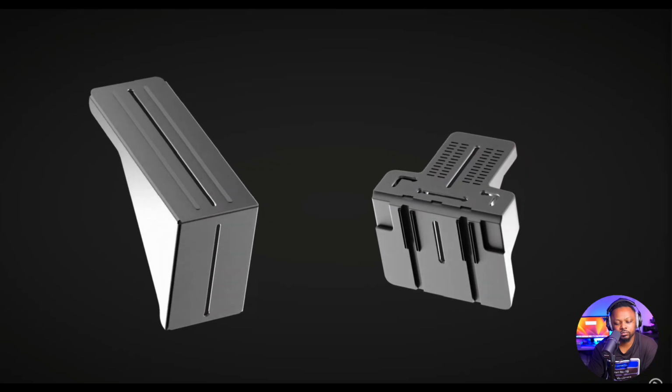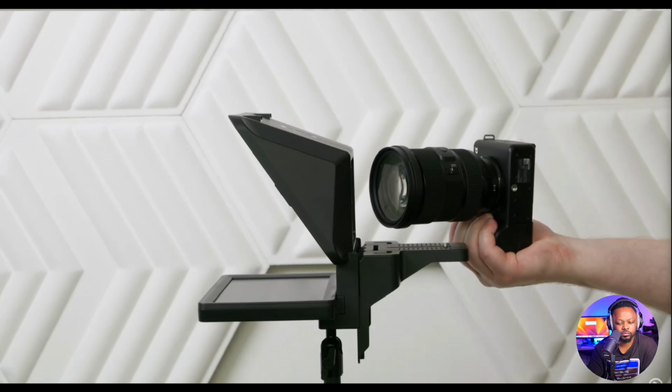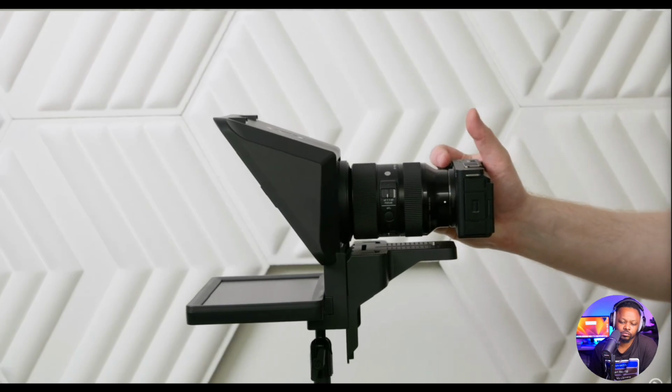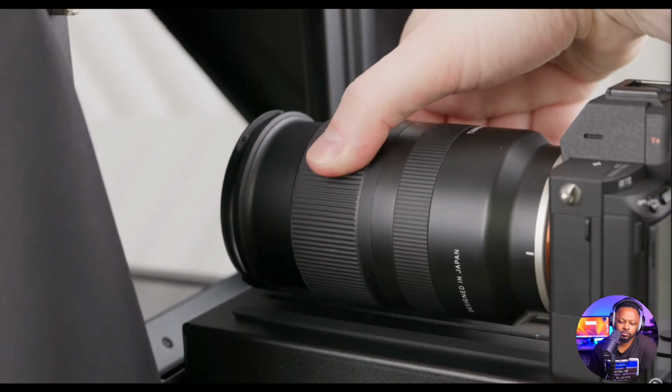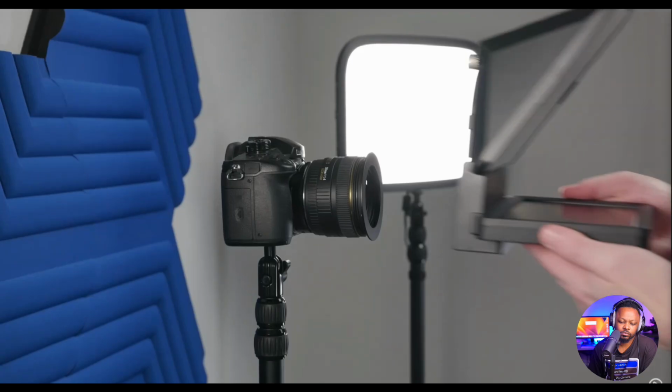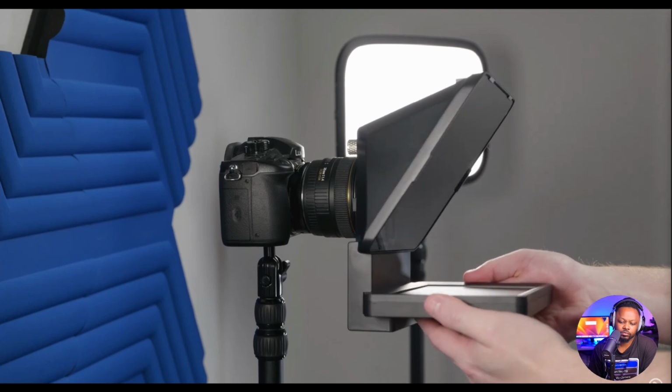So the length of Prompter XL's camera bracket is twice that of our original Prompter. The reason being is, let's take this large 24 to 70mm lens here. On our regular Prompter, this lens on a mirrorless camera wouldn't fit on the camera bracket. Or let's say you have a particular lens which might fit on Prompter's bracket when fully zoomed out, but when you zoom in and the barrel extends, it's just too long overall and no longer fits. With these lenses, you would have the Prompter hang off of the lens and then everything would work fine.